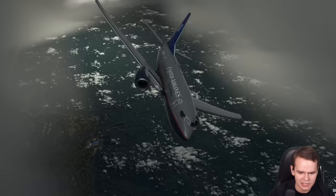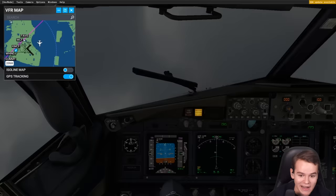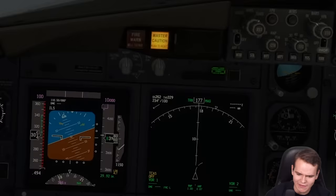Jesus Christ, look at the ocean. Yeah, 18 feet of waves were reported at daytime, which is crazy. Oh, Jesus Christ. We've got 100 knots here on the clock now. That's ridiculous. Right, it's interesting to see.